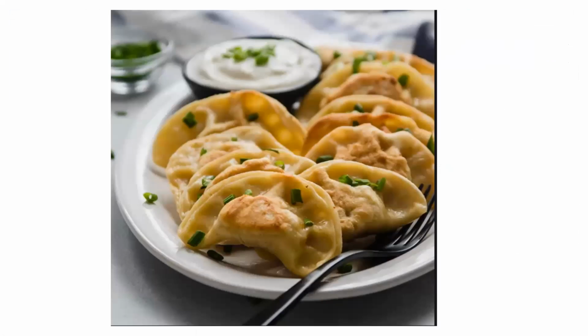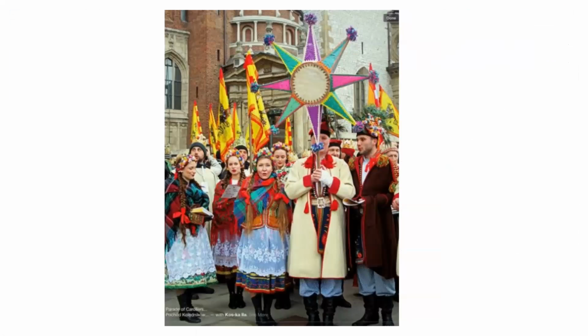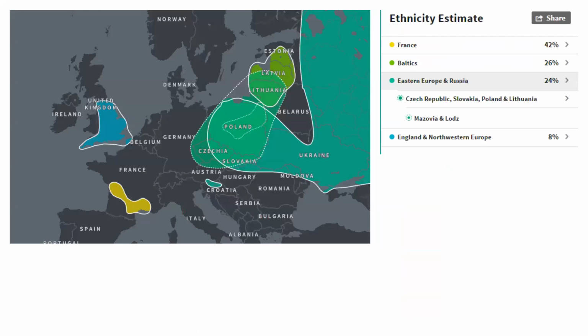So those of us who have some Polish would recognize some of this. This is my wife's map of genealogy. Now, her background is her father was French Canadian to the core, and her mother was the daughter of two immigrants, one from Poland and one from Lithuania, but they were both Polish. Okay, and so what do we get here? We get France, some English, the Baltics, and Eastern Europe. So we can see this mix makes some sense based on what we know of her heritage.